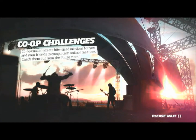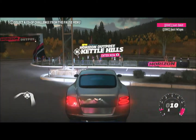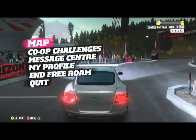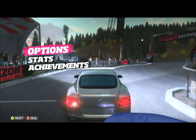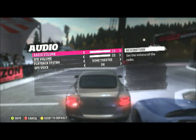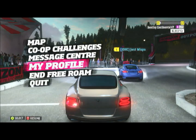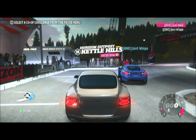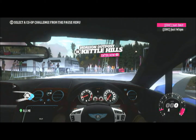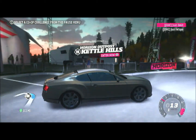But if we turn off the radio, you can hear, if we go to my profile options, to do so, audio. Oh well, you can hear the music in the background if you listen, and then we'll go in the car and you can't hear a thing. Now, this is the only car that I found that can actually do this, so it is very good if you wanted to do a long cruise or something.